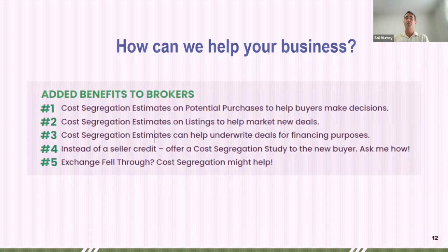And an exchange fell through. To me, this is where we can really help out sometimes. 1031 exchange. You guys are in the business, you know how those are hard, and sometimes those fall through. And if they fall through, there's really nothing you can do. But as long as the client buys a property in that year, or as long as he owns other properties that he has maybe in his portfolio, we can do a cost segregation study on those. And the losses that we generate there will immediately offset any and all capital gains or recapture taxes that they have on the other assets.